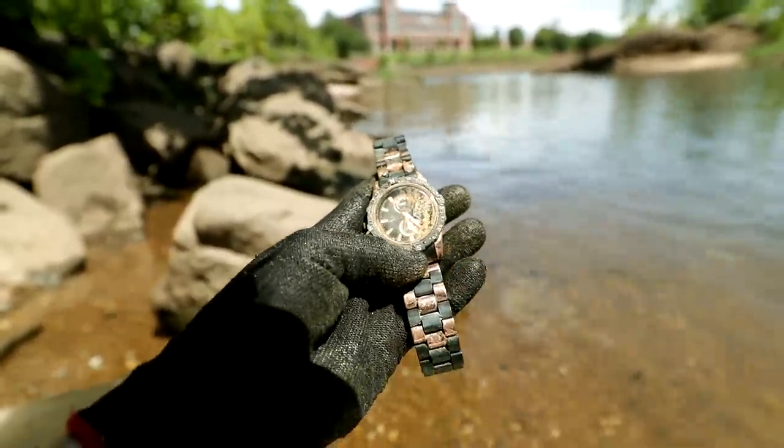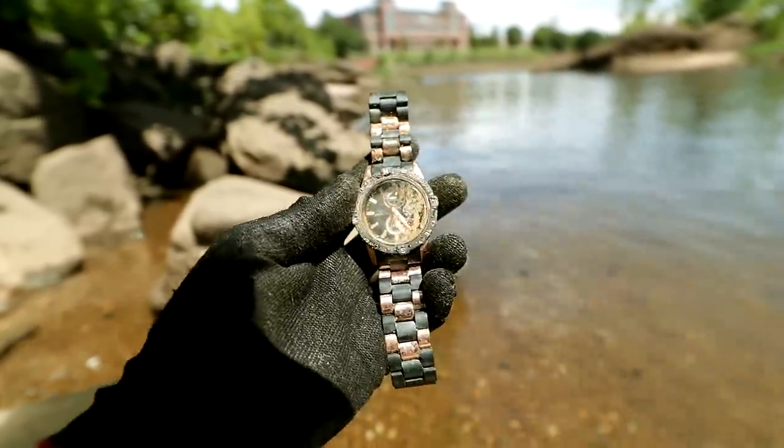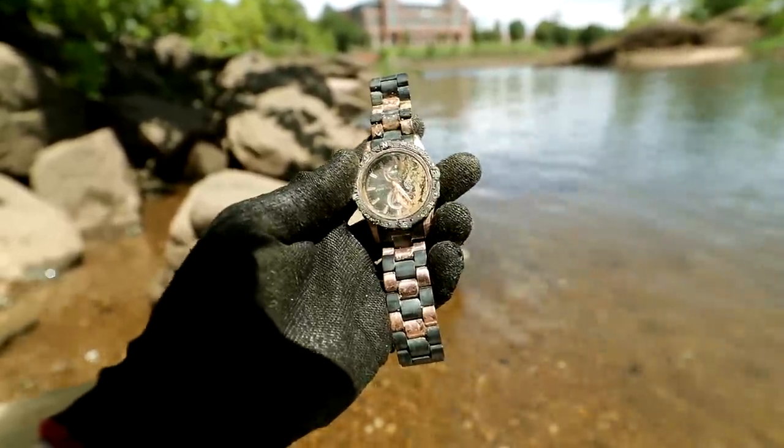I'm not too sure of the name brand. If you guys know what it is, let me know in the comment section below. It still could be a pretty expensive watch. I'm not too sure, but I know for sure it isn't the Rolex I was searching for.